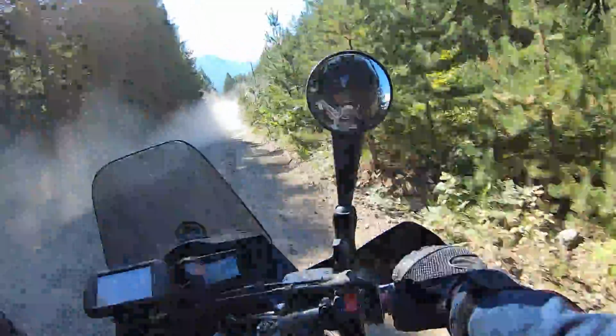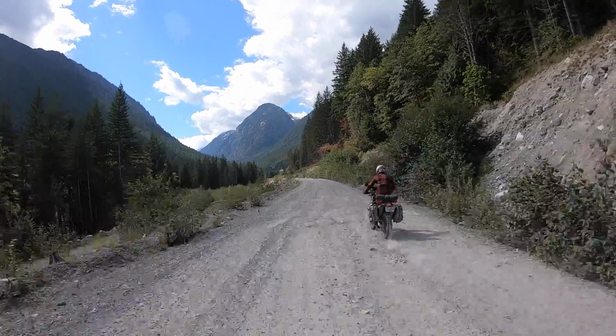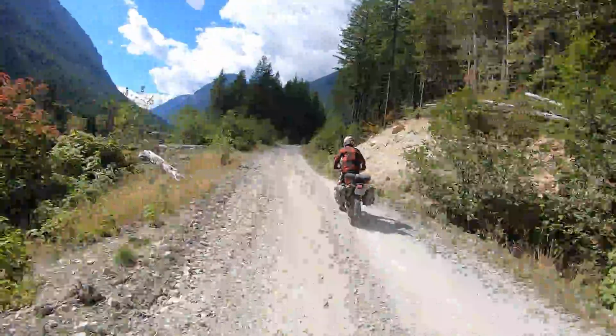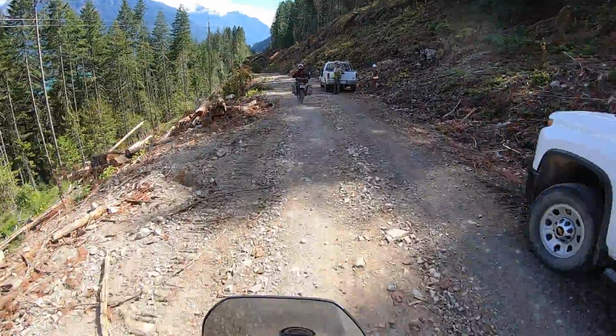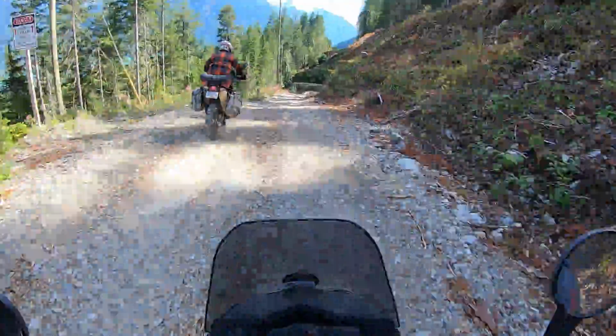For anyone who hasn't done this ride, I highly recommend it. It's not that difficult. There are a few sections that are a little tricky. The beginning part is super beautiful, lots of water, nice views. In the middle, the road opens up a bit, a little less traffic, but you do run into logging trucks, so be cautious.